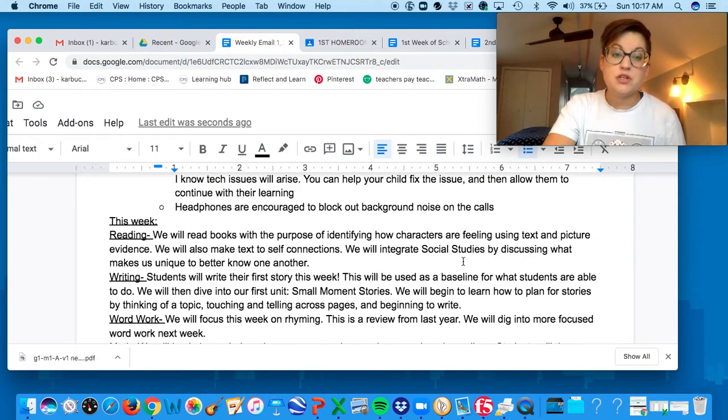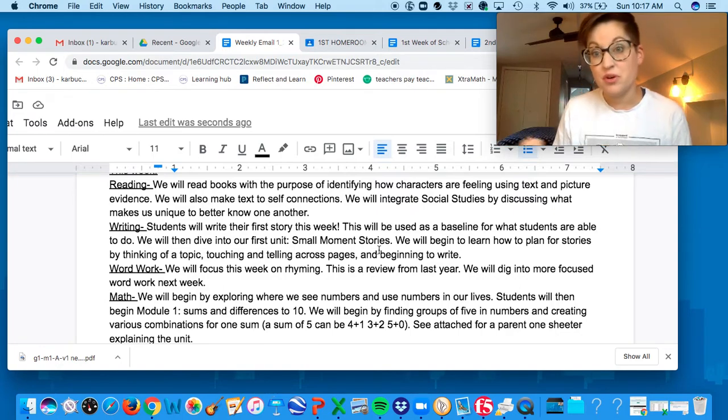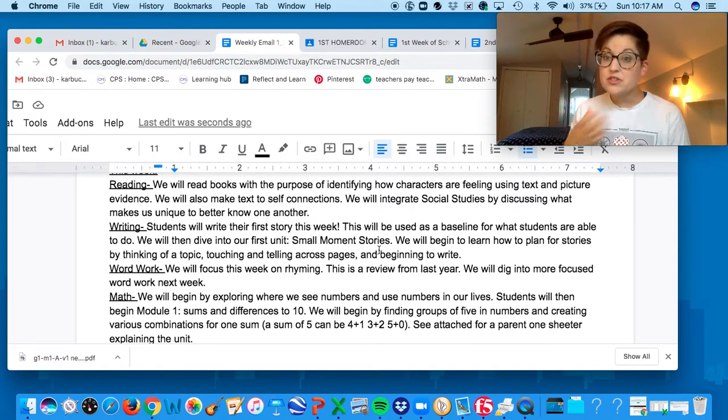This week we will be reading books about identifying how characters are feeling, using text evidence, and making connections to ourselves. We'll also be integrating books that talk about unique characters and how we are unique as individuals and just kind of getting to build our class community together. Students will be writing their first stories this week before we dive into mini lessons around small moment writing.